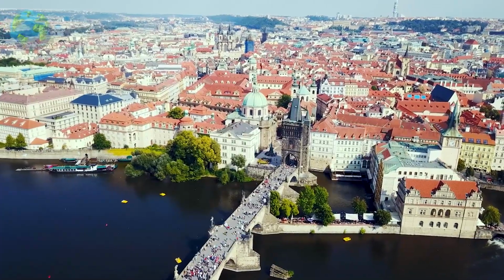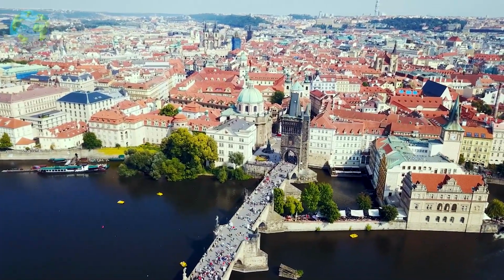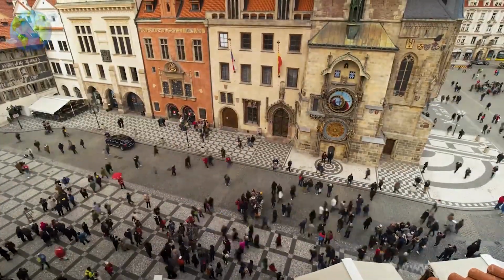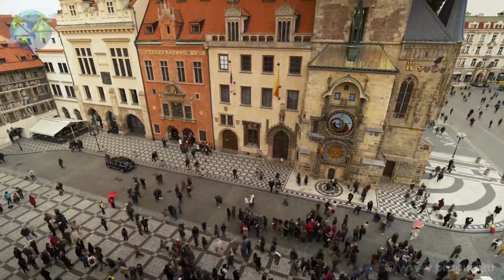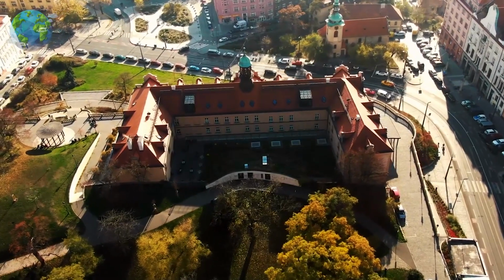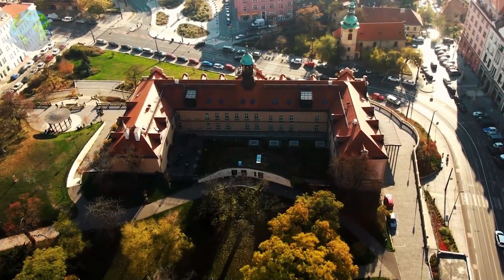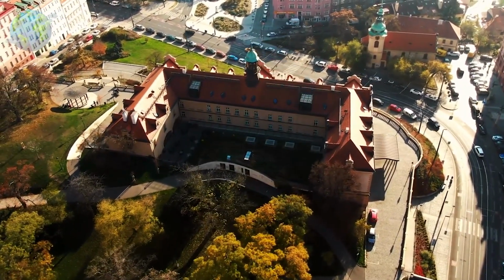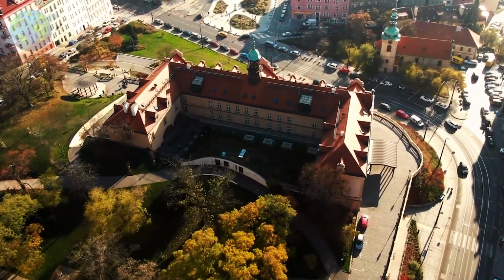Some of the best views of Prague are actually from above: the medieval Charles Bridge Tower and the Old Town Hall Tower over the main square offer views of red rooftops and the main Christmas market in winter. There's also the view from 9th century Prague Castle, which sits up on a hill, and it's the largest castle complex in the world according to the Guinness World Records.